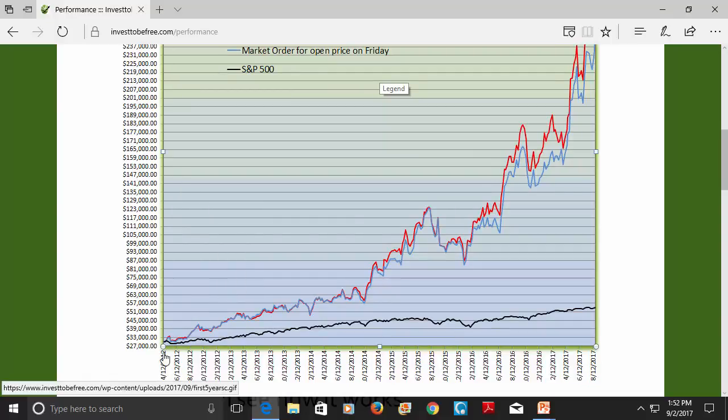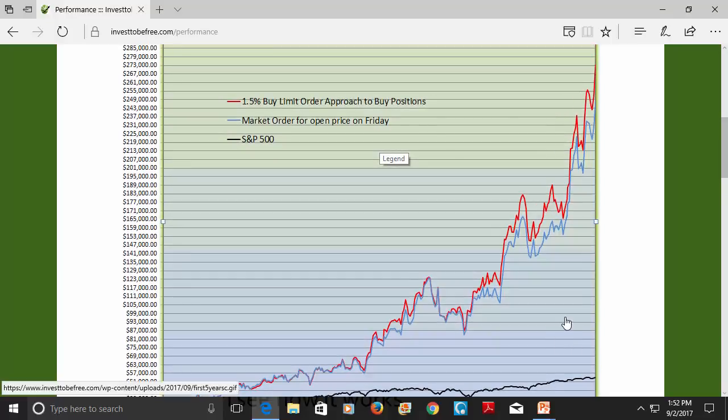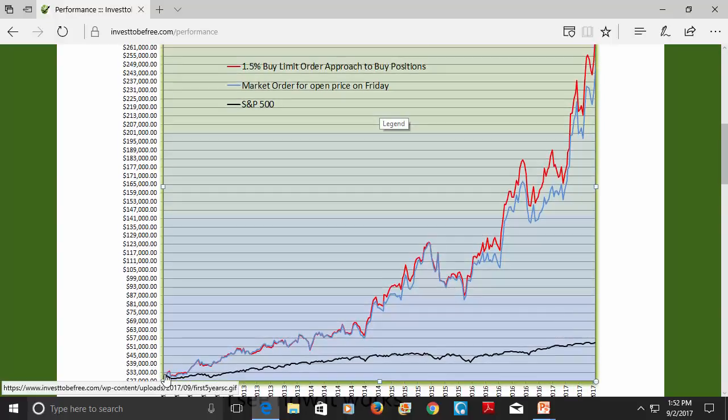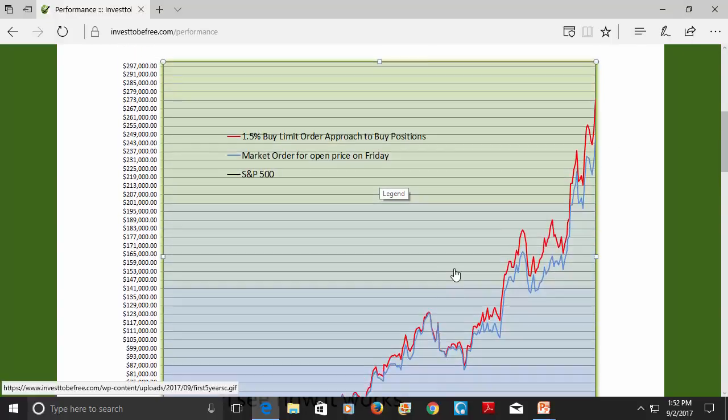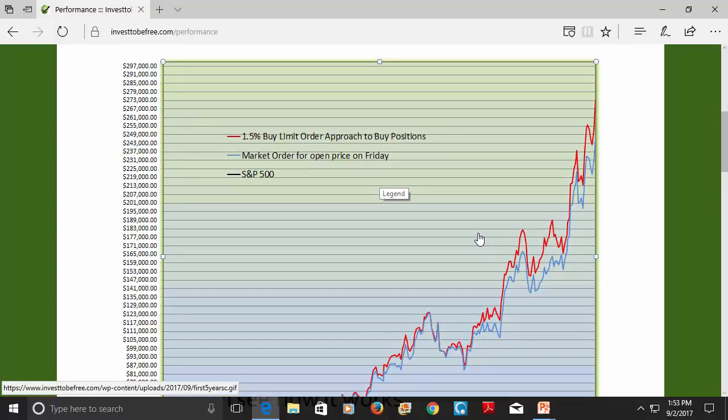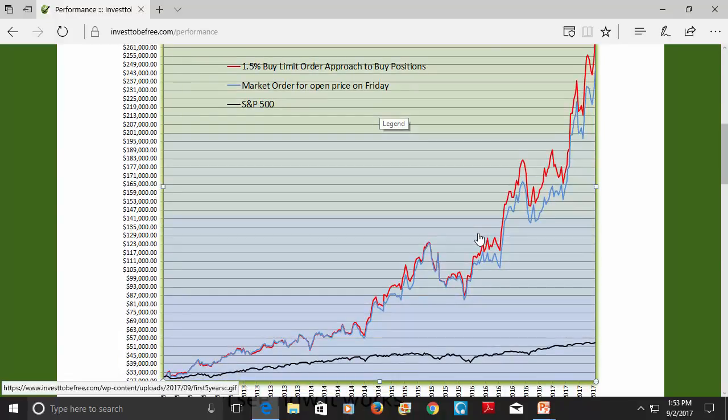Okay, and so it's been around for over 5 years now, and you can see on this chart that the returns before commissions and fees have taken, or would have taken, $30,000 up to $273,000 using this buy limit order approach to buy new positions. And it's very straightforward to do that. Okay, and basically how it works is that you use my expertise. I have over 12 years of experience now in swing trading and picking stocks each week.